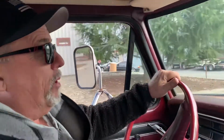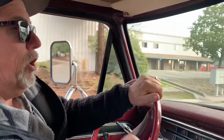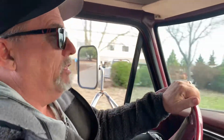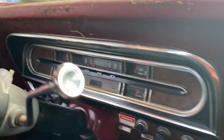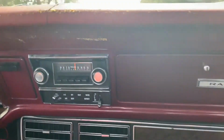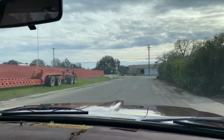It does have the big motor, the 390 in it. All original. I have the original sales contract in this vehicle with all the receipts since brand new. Just a time warp, but it does need to be restored. It's definitely a patina truck. You can drive it like this because it runs fantastic, or you can restore it.